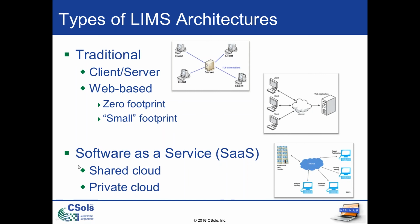And the reason I bring up these architectures is that the pricing in these different architectures is different, right? So it's very important to understand what architecture you're going to be using and what your potential LIMS solution is going to be in order to understand some of the pricing.